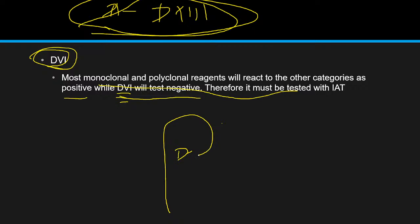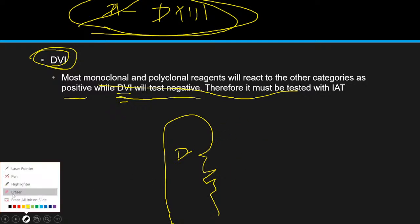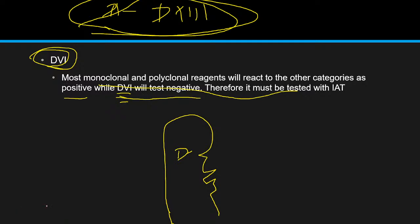Okay? Lock and key mechanism, the antibody will fit like that. All right? Clear? That's a normal D antigen. Now suppose you are D3. So for D3, I will denote it as an abnormal one. It will have a structure like this. You see what happens? What's the difference? There's no more antigenic sites or the epitopical sites.